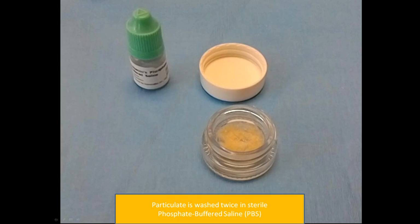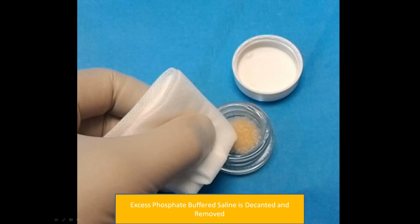So we're going to do it twice. Then we're going to go ahead and decant the excess saline using sterile blotting in order to remove excess moisture. Sometimes people will put it on a dry heater or something warm to further dry the material. What I found is going through these steps is more than enough to get a particulate that's ready to place into the socket. This is what particulate looks like.